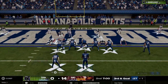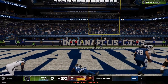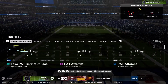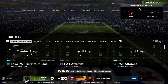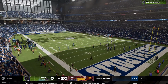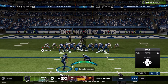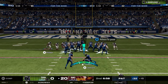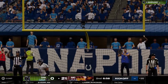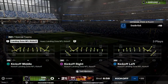Now it's 3rd and goal. A second effort, and he is in. Jonathan Taylor. Touchdown, Indianapolis. Bates now for the extra point. It's up and through, and the Colts will stake themselves to a 21-0 lead.